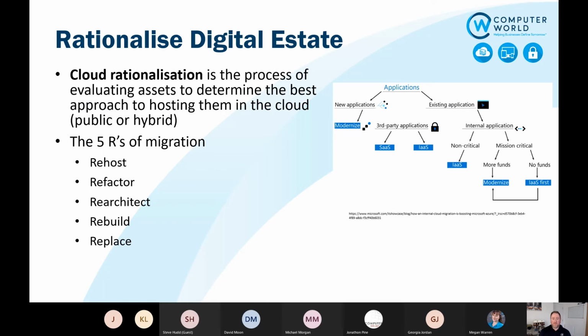So when it comes to how my end state is going to be determined, where my applications are going to go, how my workloads are going to operate in the cloud, there's this concept Microsoft have come up with, the 5 R's. So this is very much a strategic approach for each application when it comes to the desired destination. So what I mean by that is we've got choices we need to make when we're migrating, depending on what we want the application to look like at the end state.